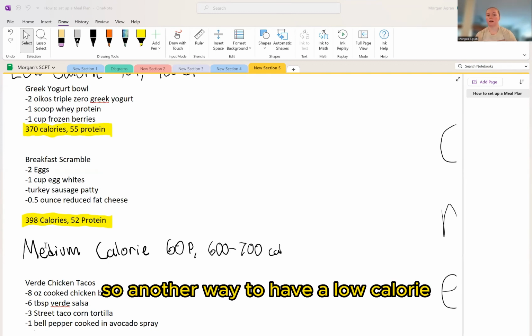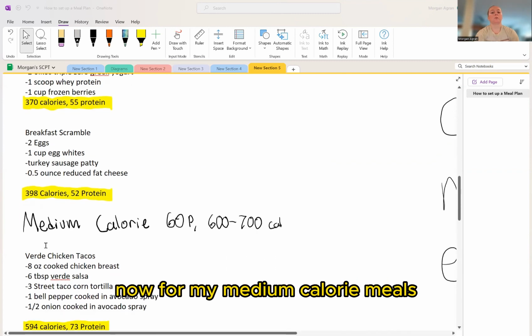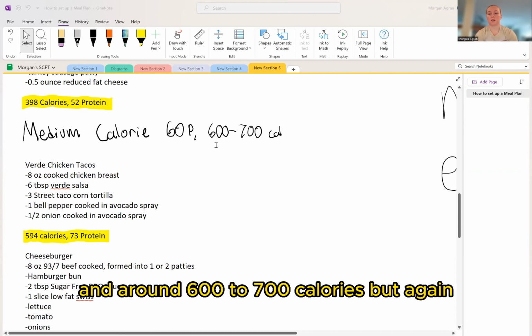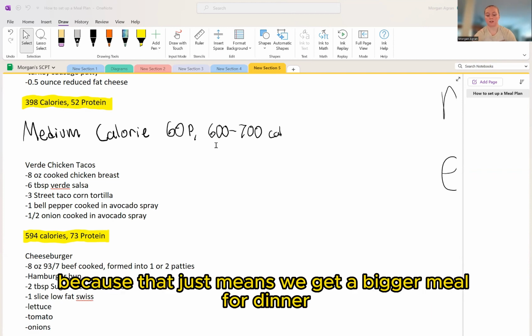So another way to have a low calorie, high protein start to my day. Now for my medium calorie meals, remember these have a minimum of 60 grams of protein and around 600 to 700 calories. But again, if these meals are a little bit lower than that, I'm not going to sweat it because that just means we get a bigger meal for dinner.